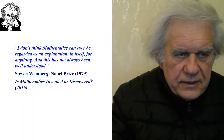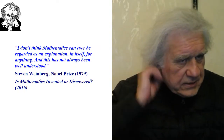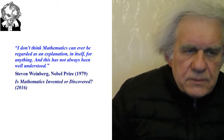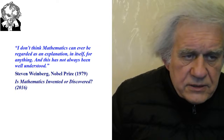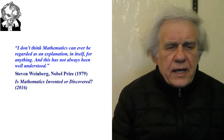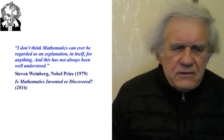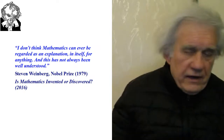And here we have another Nobel Prize winner. I talked about him a little while ago, and here it is. He's Steven Weinberg. He died a couple years ago. He says, I don't think mathematics can ever be regarded as an explanation in itself for anything. And this has not always been well understood. And why isn't he straightforward? Why is he piddling around, saying, well, I don't think it can be, maybe, perhaps? No. It's very straightforward.